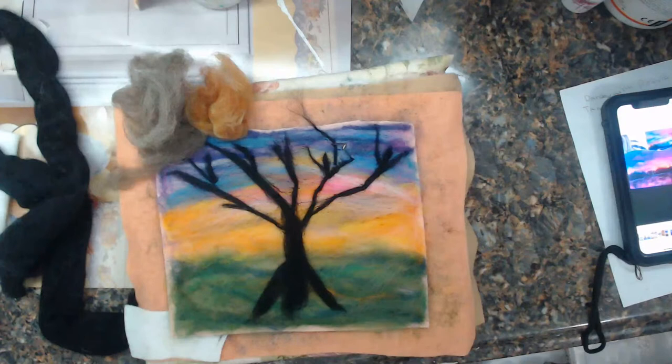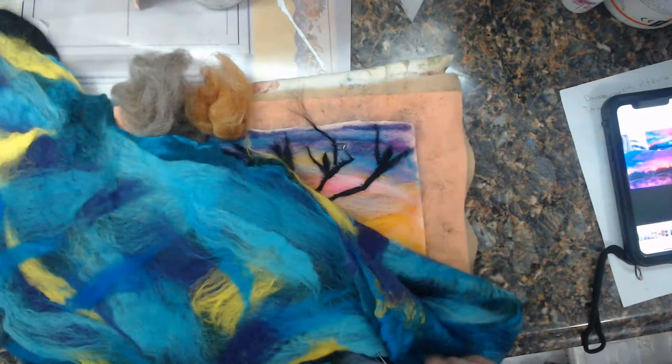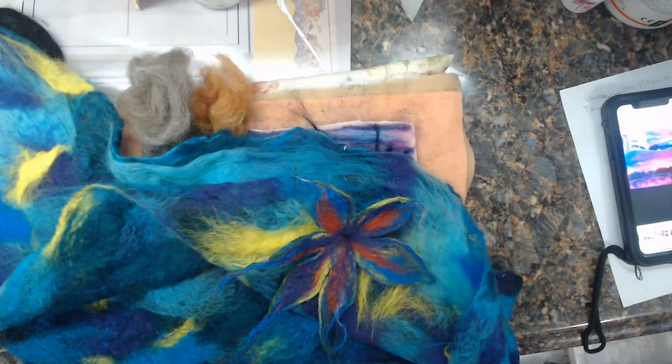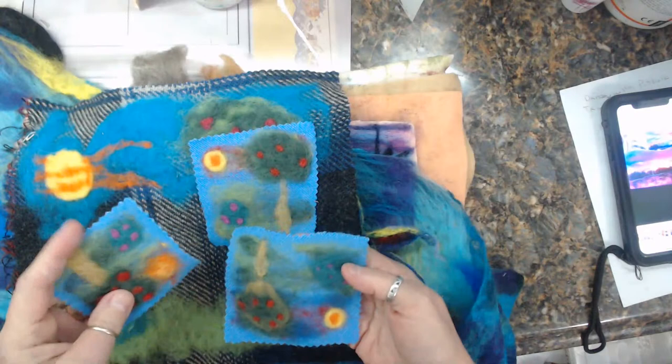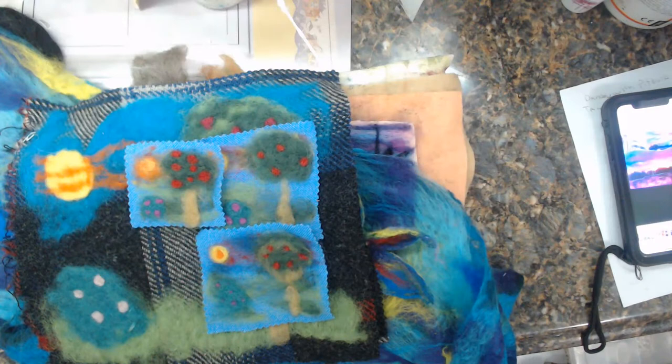It's the one where I did the mountain. The mountain. Ain't no mountain high enough. But I've got the scarf that I did. This was the scarf, and I put the one flower on here. I thought it was pretty. And then I did these a couple of years ago on the wool blanket that I've showed you. And these are just on little squares, and they'll go in my fabric book. But I'm missing two more.